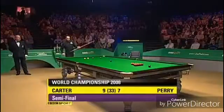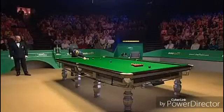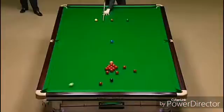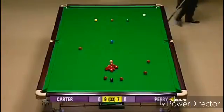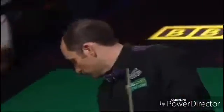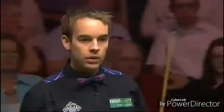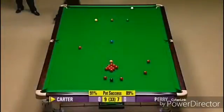Cue frame 17, Joe Perry to break. Everything suffers from comparison with how Ronnie O'Sullivan played yesterday, but yesterday afternoon session between these two was pretty good by any other standards. It produced 3 centuries, 2 from Carter, 1 from Perry. Pot success rate for the whole match, 91% Carter, 89% Perry.